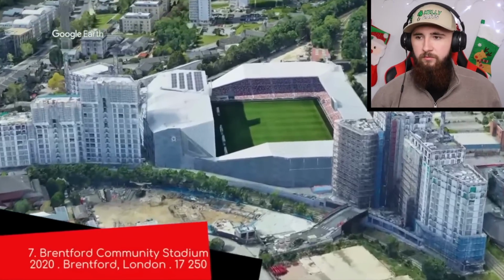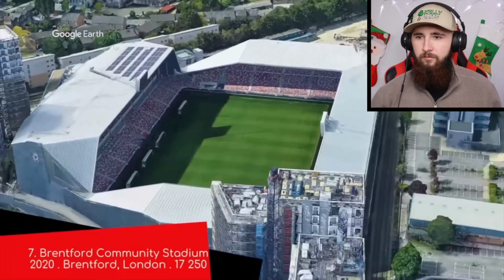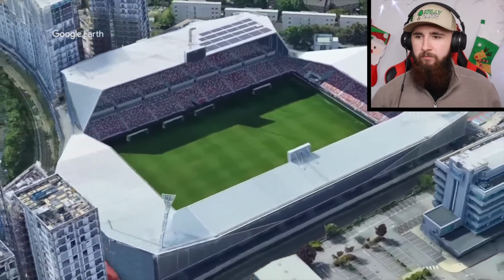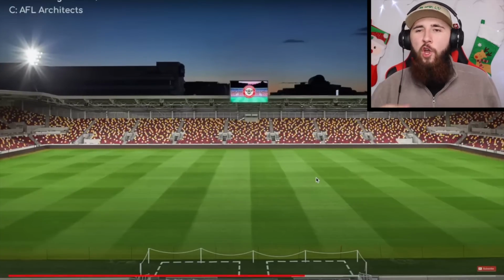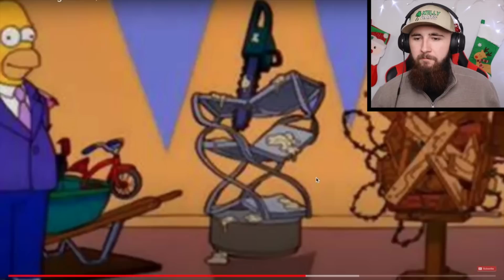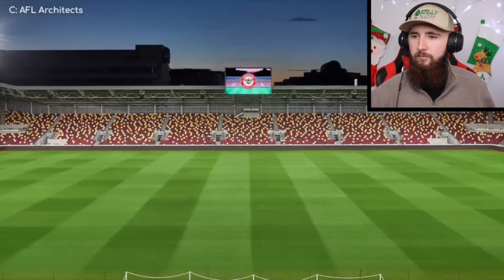Brentford Community Stadium. The newest stadium in the league might also be the most unusual. A lot of people dislike that funky metallic exterior, but I think it's a work of art. Yeah, I low-key like it. It looks newer. It has that minimalistic look to it. It reminds me of an early Homer Simpson piece. The interior is just as good.